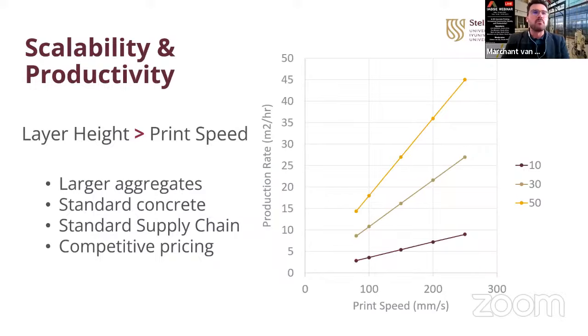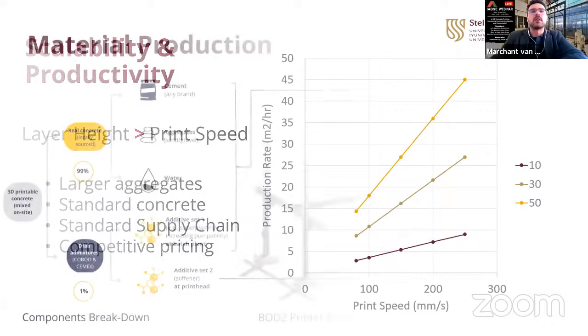What this also means is we move towards more standard types of concrete. So we're using aggregates anything up to about 10 mil. We've used slightly larger as well. And because we're using standard concrete, it means we're moving towards more standardized supply chains. And that very importantly means we're moving into a lot more competitive pricing on our materials. I think as Jacques quite rightfully mentioned, that's going to be very important to reach TRL 9, to actually have commercial competitiveness within the environment that the technology is employed.